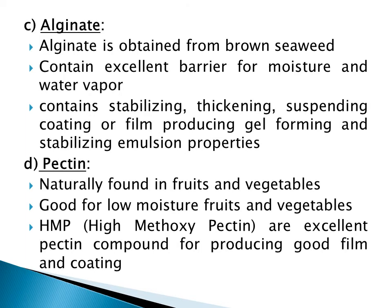Alginate. Alginate is obtained from brown seaweed, and it provides an excellent barrier for moisture and water vapor. It has stabilizing, thickening, suspending, coating, or film-producing gel, and emulsion forming and stabilizing properties. Pectin. Pectin is naturally found in fruits and vegetables. They are good for low moisture fruits and vegetables.